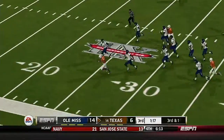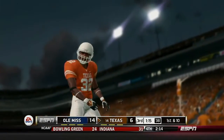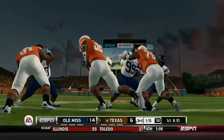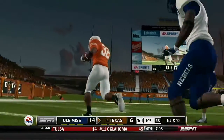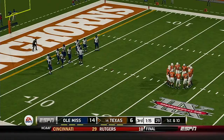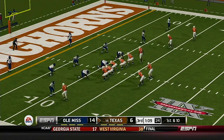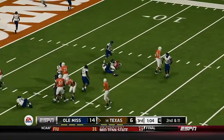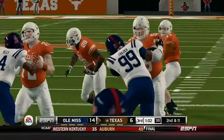Midfield. He's at the 40. Inside the 30. They'll bring him down at the 12-yard line. So it's first and 10 after the big run. He can't get back to the line. Well, the question now is, how will they respond after losing a couple on that run?